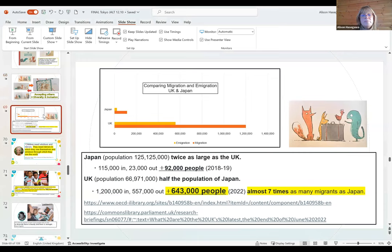And why is this theme so important? Well, as you know, in Europe, there are many, many migrants coming into European countries. If we compare the situation with migration in Japan and the UK, we can see that the UK is accepting almost 7 times as many migrants as Japan. So you can see how this can be a really relevant theme for children in the UK.